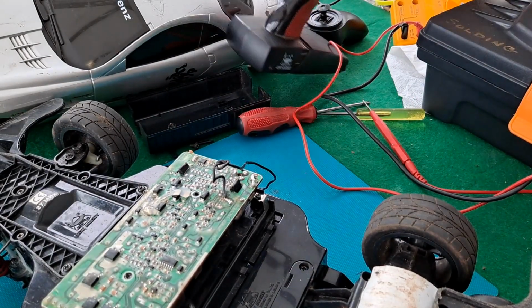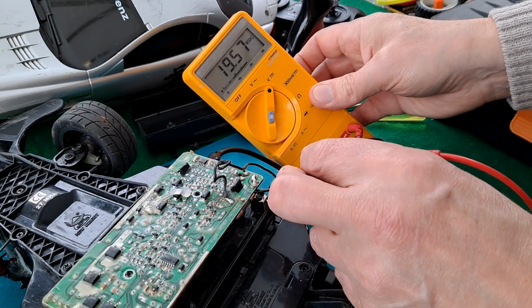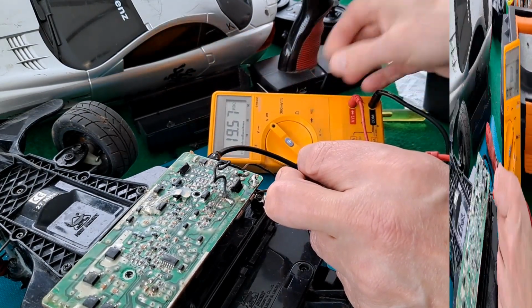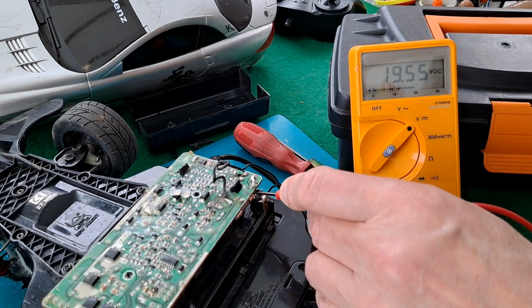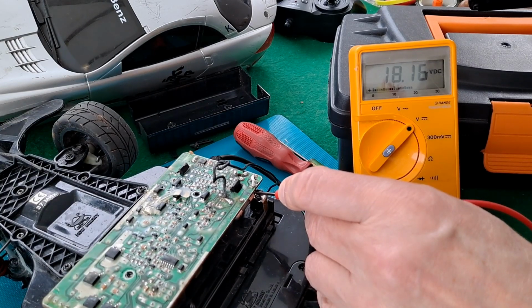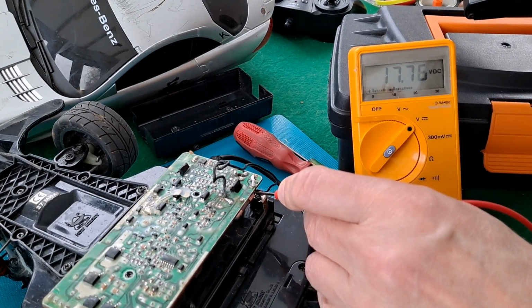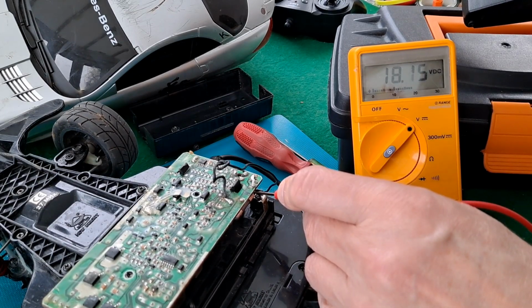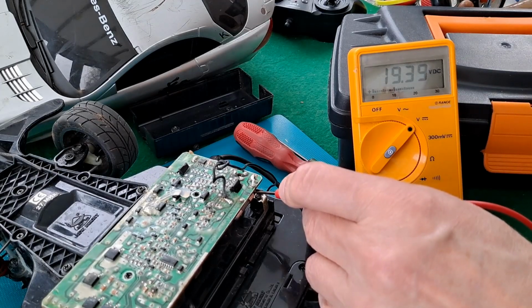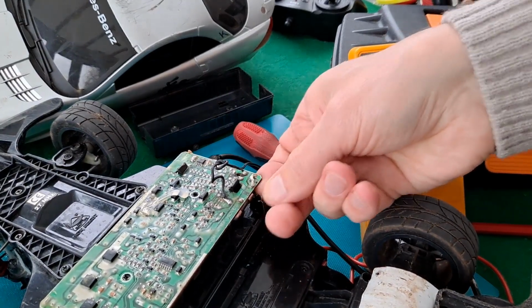So maybe I don't need to replace the battery yet. Well, that's dropped away to 19.57. We've only been using it for a few seconds. All right, no load, 19.5. I guess we might give it another try. I'll put it all back together and we'll see if that's saved the day.